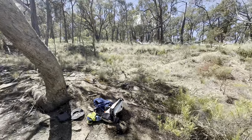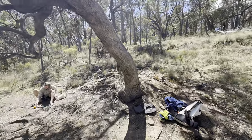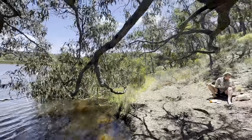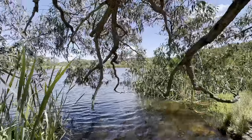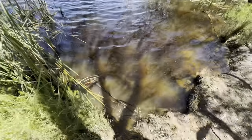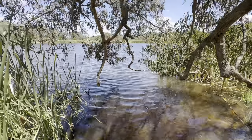So we've made it to Expedition Pass Reservoir. Just having lunch. I think Yo's bought some crackers and cheese, but check out that for a swimming hole. And it is magnificent.